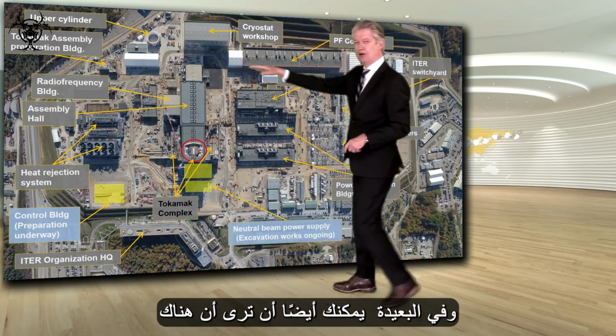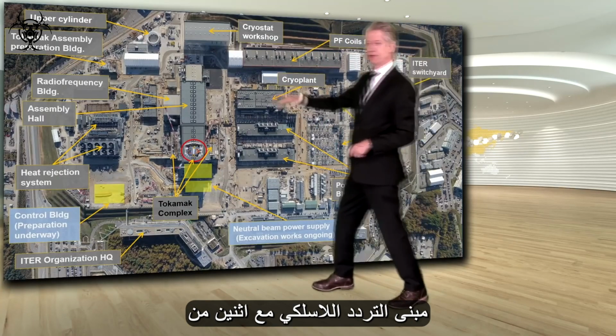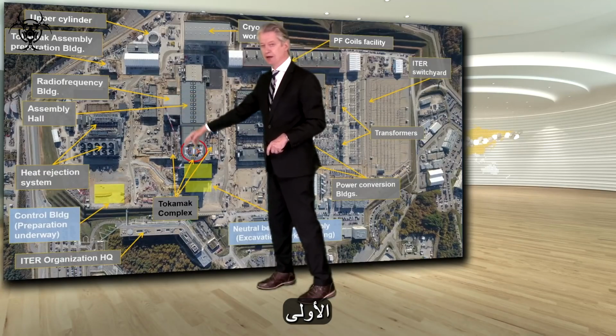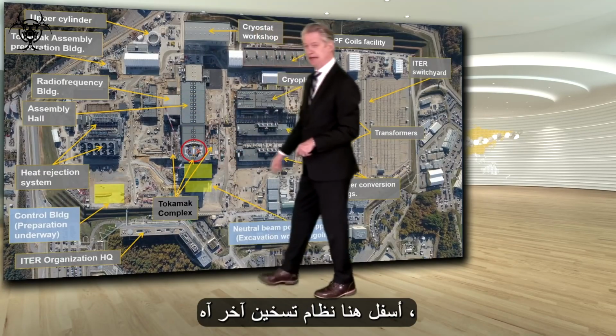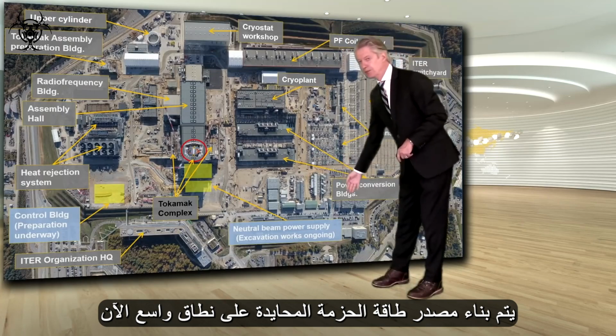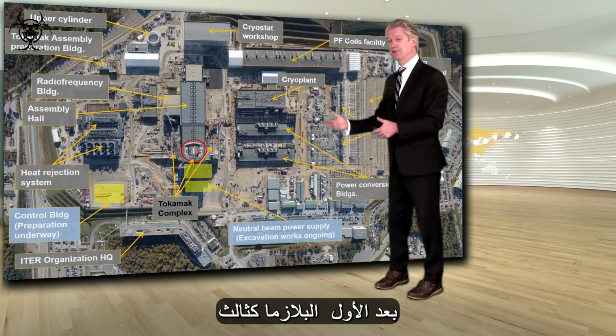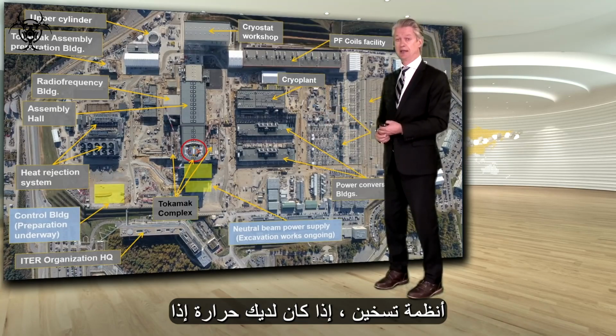And at the far end, you can also see there is the radio frequency building with 2 of the heating systems that will be ready for first plasma. Down here, another heating system, the neutral beam power supply, is being built to full scale now in Italy, and it will eventually come after first plasma as the 3rd of Iter's heating systems.